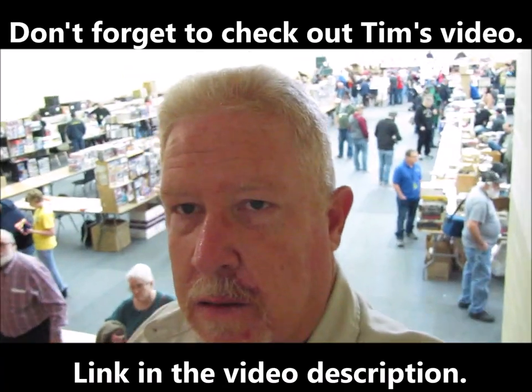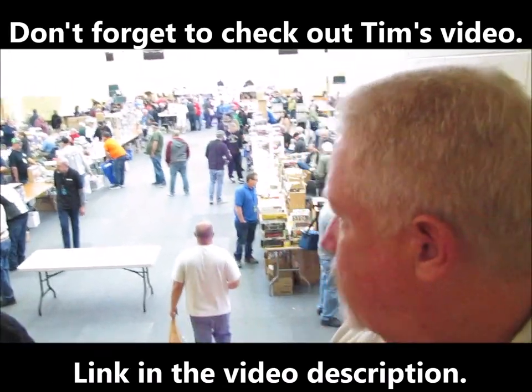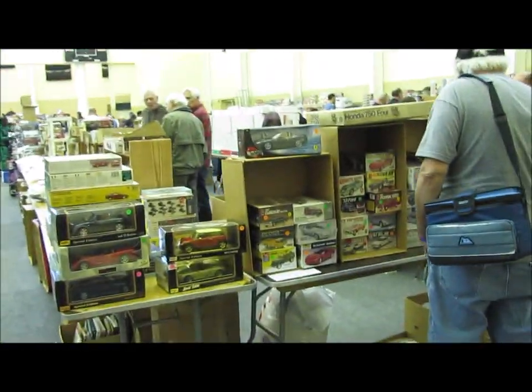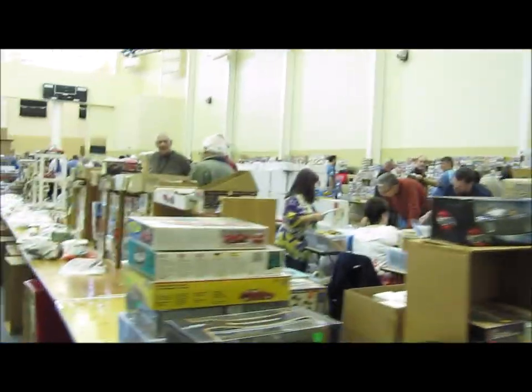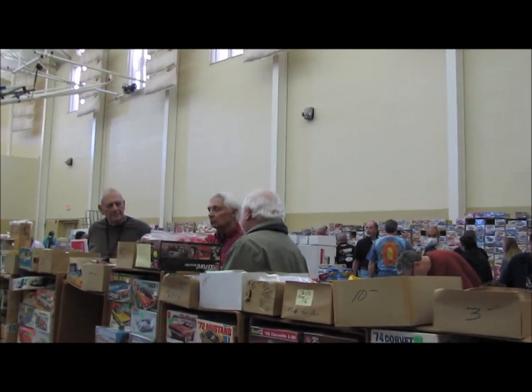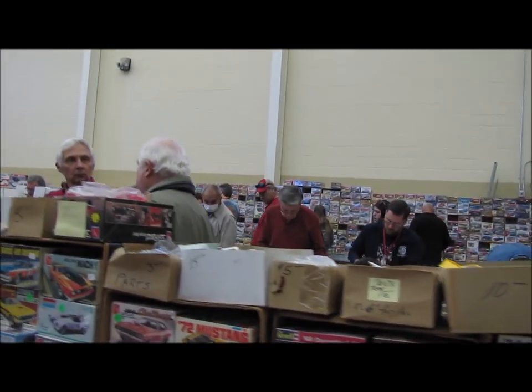All right, guys, so here we are. This is the entrance, and as you can see, there's vendor tables, there's display tables. So I'm gonna walk you around and show you what's here. There's some good deals here as well. Some pre-built, half-built, some older kits.